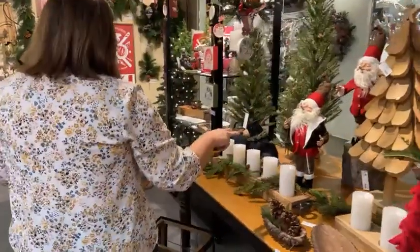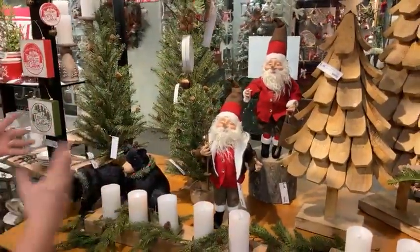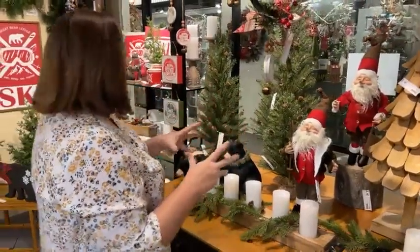Here are our elves that are on the tree. And then again, one's got on the red shirt and the other one's got the brown jacket. The reds and browns are kind of different. Usually when we see our elves, they're red and green or they're gray and red. Just a total different color scheme for them.